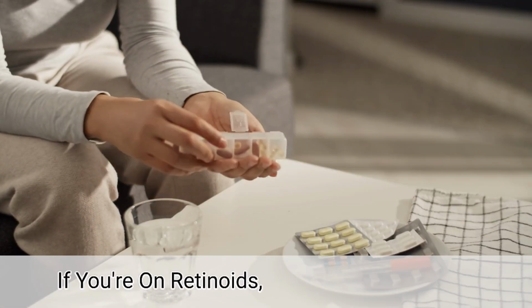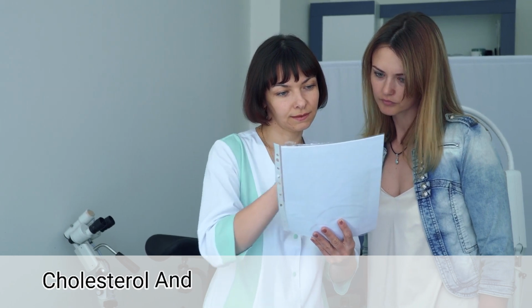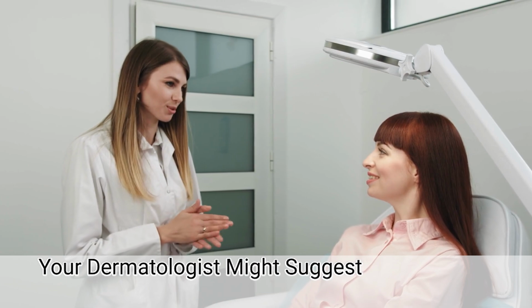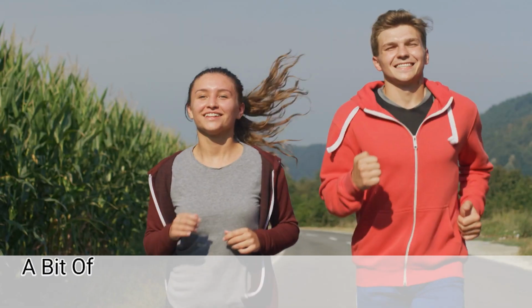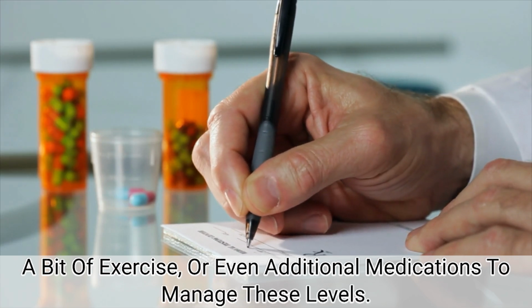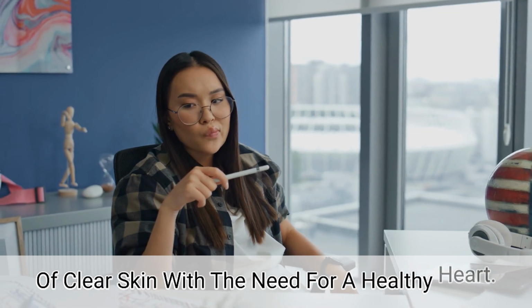If you're on retinoids, keeping tabs on your cholesterol and triglyceride levels is essential. Your dermatologist might suggest some dietary changes, a bit of exercise, or even additional medications to manage these levels. It's all about balancing the benefits of clear skin with the need for a healthy heart.